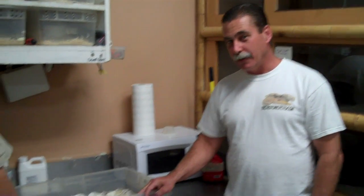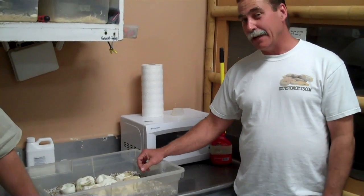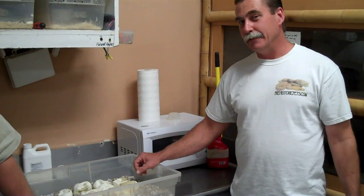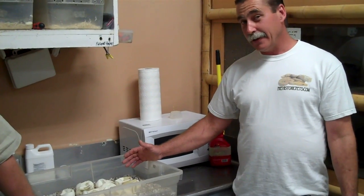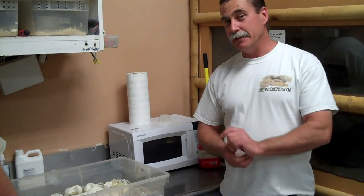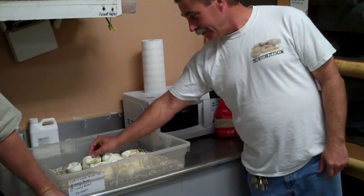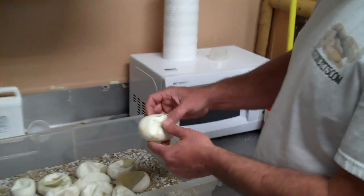How you doing, everybody? Finally, some eggs to cut. It's been a long time. This is kind of cool. This is the first time hopefully we'll produce ivory Burmese pythons. This was an ivory to a hypo breeding, so hopefully 50% of these will be ivories and 50% will be hypos. I got one egg slit here, and from the looks of it, it's a hypo.